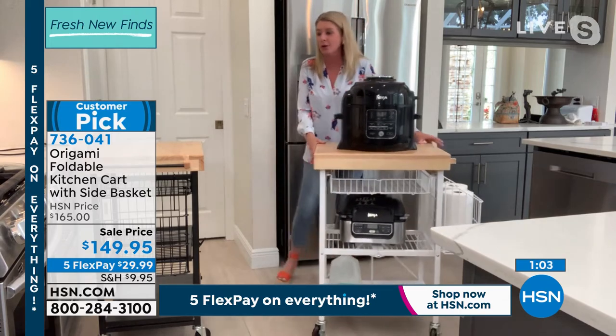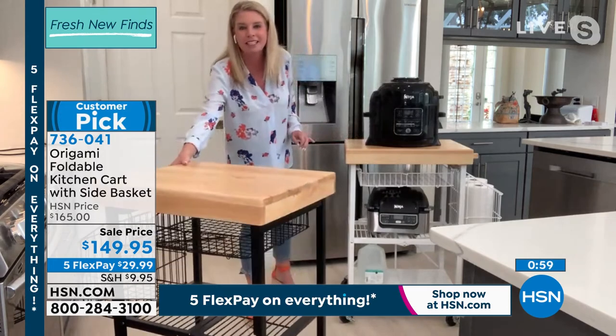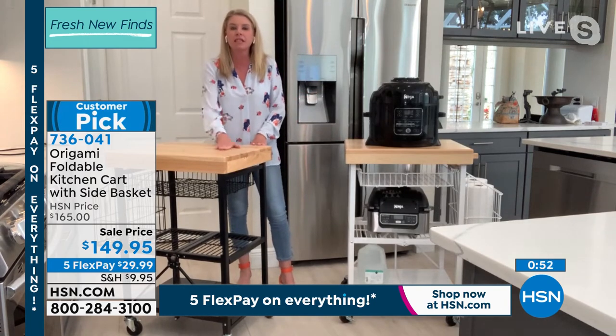If I can be like, oh, you want to help shell the peas? Here you go. Here's your little workstation right here. Let's take that into the living room, you know? Or let's just say it's the kids, and we're making holiday cookies and all of that stuff. This gives you that workspace.